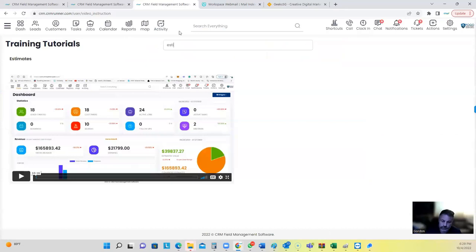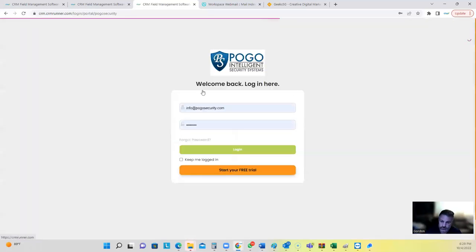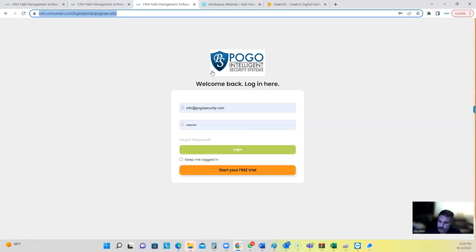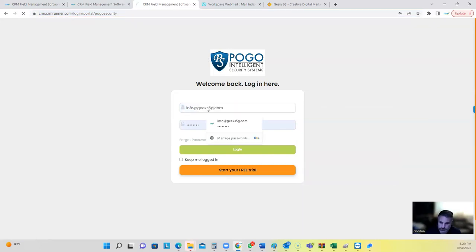Even our CRM knows how to white label you. Let's say I'm focused on security and I want to white label myself. I can white label it with this logo and get this link. This one doesn't have a transparent background, so it looks weird. But let me show you one with a transparent background.